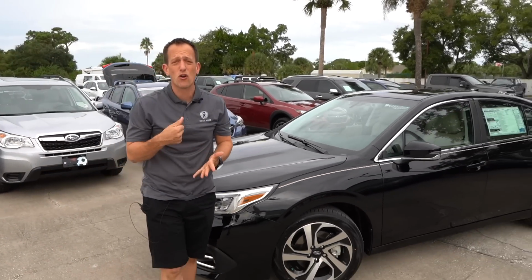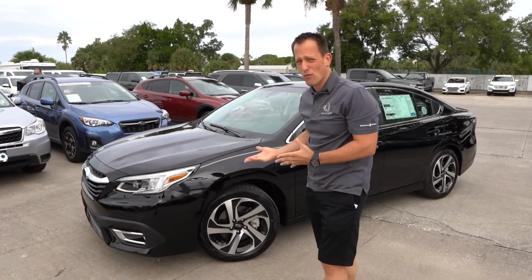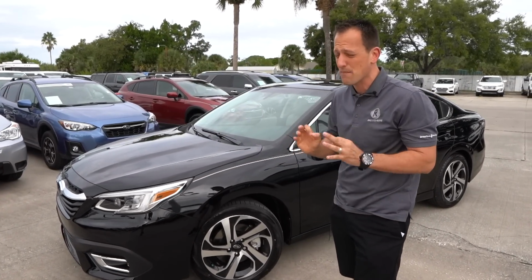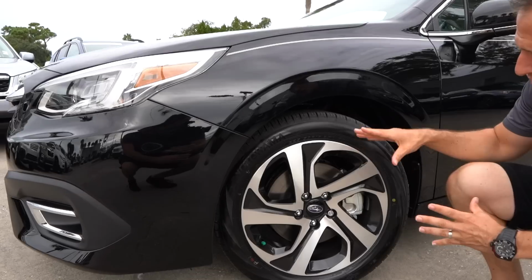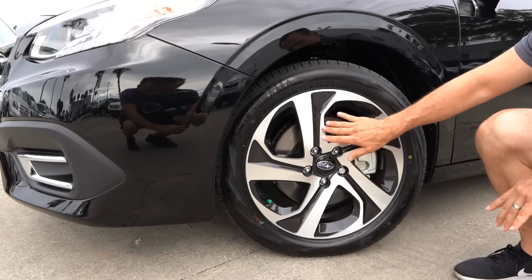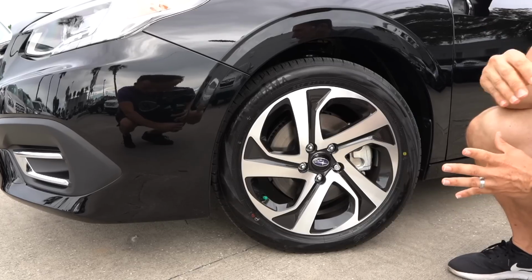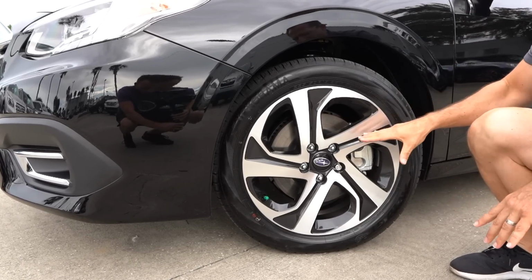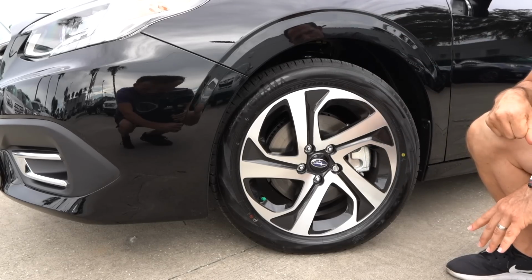Because remember, mid-size, we're going up against the Toyota Camry, the Honda Accord, the Mazda 6. This one, of course, that's going to separate it from all the rest is that symmetrical all-wheel drive system. Now, when we come around the bend, we're going to see some new touches. You have this style wheel, machined aluminum with the gloss black. This is an 18-inch wheel. It's a clean design. I think with the Legacy overall, they went a little bit safe with the design, and they definitely do that with the wheel as well. But I think with the black, it's really working.